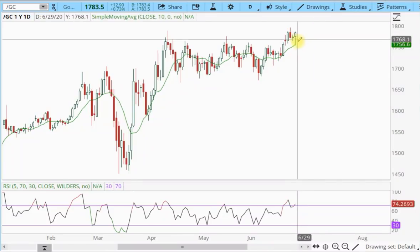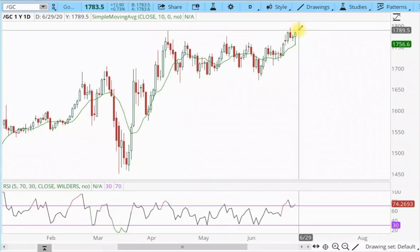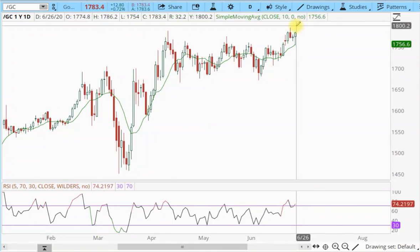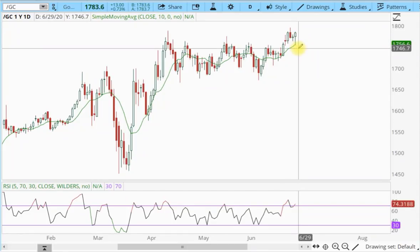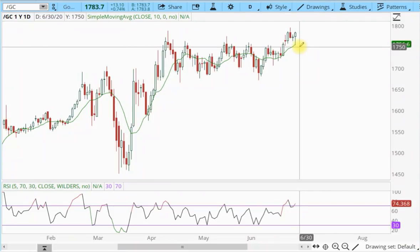But I am not prepared to tell people to go into heavy leverage right here, expecting a breakout. There's just still too much risk that the banks are just not done with gold yet, and they may come in and hit gold hard on Monday morning and drive it back down and try again to push gold below 1750. So we aren't out of the woods by any means.